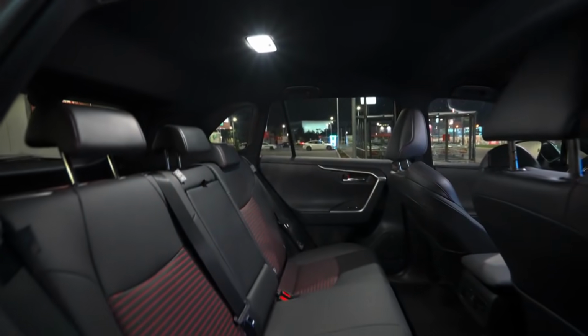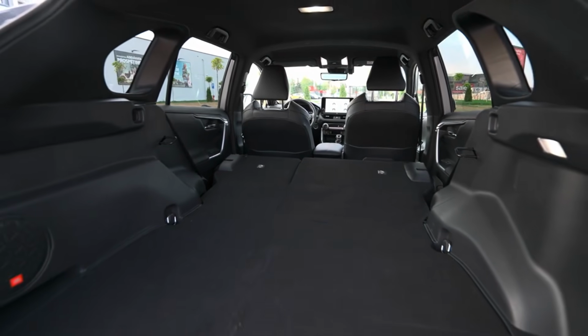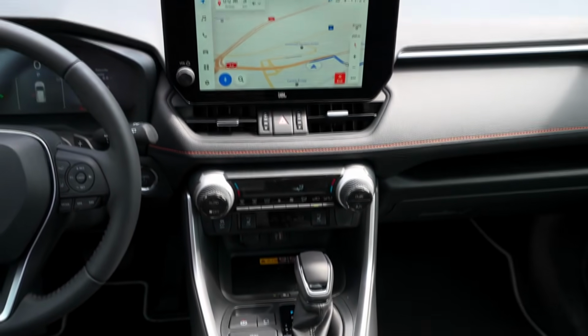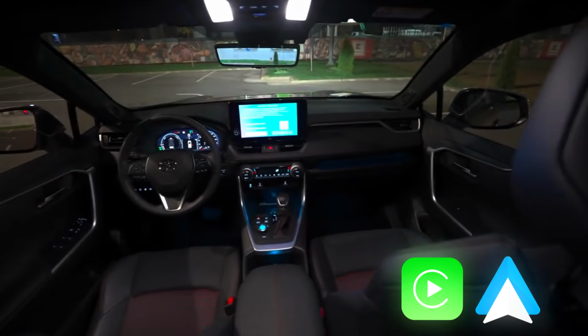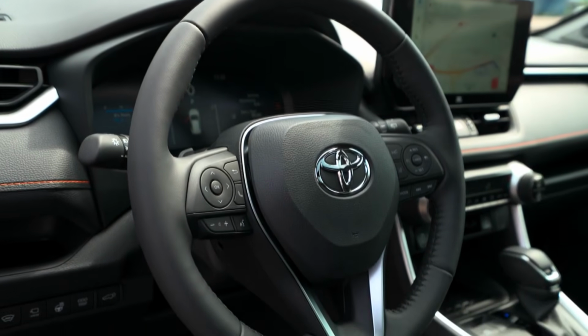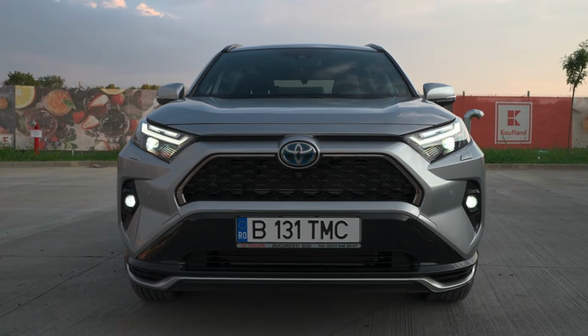Inside, comfort and storage are the number one priority. However, to get the nicer interior, you'll need to go for the pricier variants. The lower trims come with an 8-inch touchscreen, while the more expensive ones get a 10.5-inch display. The infotainment system is modern, offering wireless Apple CarPlay and Android Auto. Overall, the RAV4 continues to offer a solid mix of practicality, technology, and a bit of rugged charm, making it a much-loved SUV on the market these days.